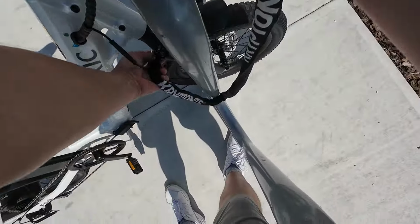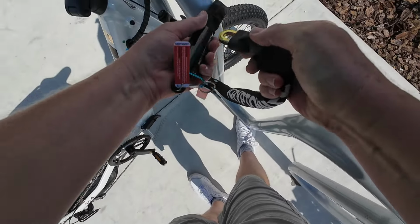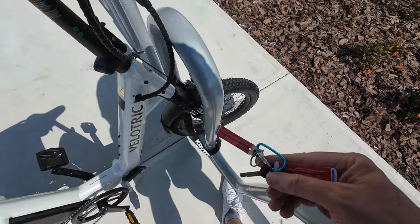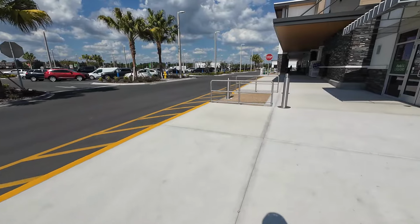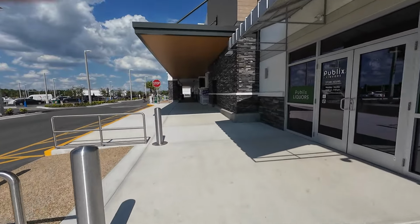But yeah, not here. For this one, I'm going to have to take my helmet with me and my camera with me. Yeah, so that's it. Here we go.